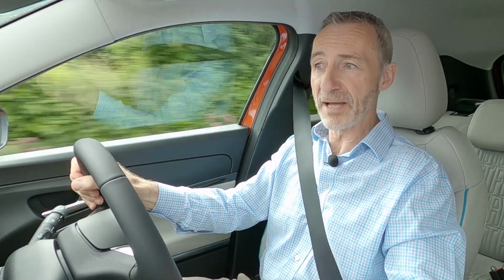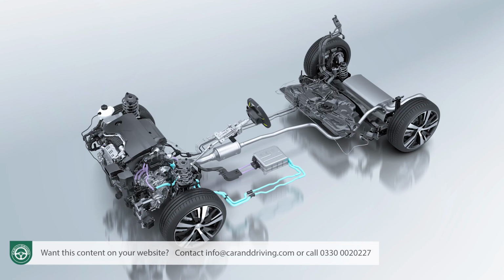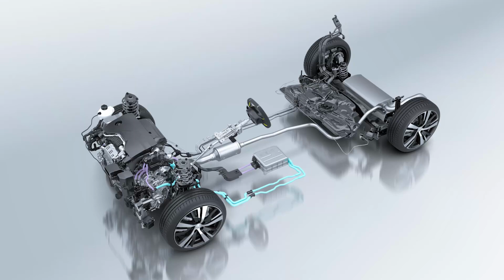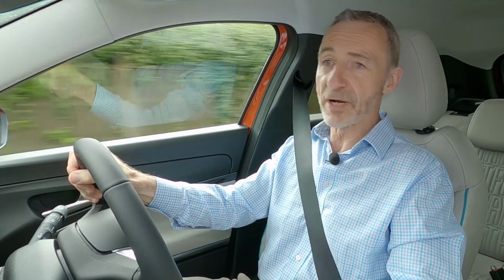The 3-cylinder petrol unit works via a 6-speed dual clutch automatic gearbox, and the casing houses the powertrain's DC inverter, its engine control unit and a little 28 horsepower electric motor powered by a tiny battery that's secreted beneath the front passenger seat. On the move in a 600 hybrid, the petrol engine and the electric motor can operate together or they can operate separately.